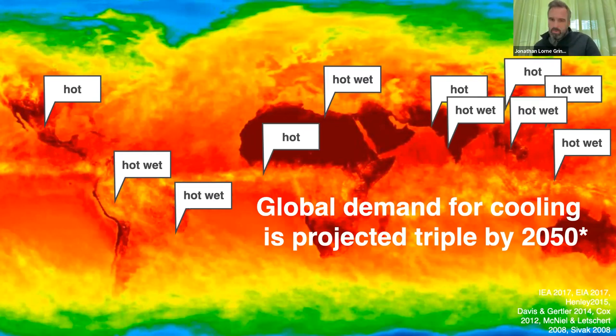We know that in the areas where it's getting hotter, it's getting wetter. And we're going to see a triple, or a threefold, increase in cooling demand globally. And in the equatorial region, that cooling demand is going to grow by tenfold, all by 2050, as wealth increases and populations have more and more access to these technologies.